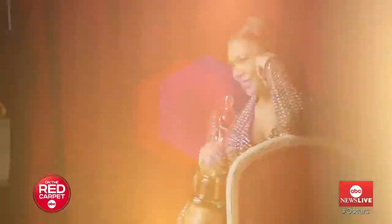So how are they getting ready? Our Lara Spencer talked to two of tonight's MCs. I probably will be nervous on the night. It definitely helps knowing I'm going to walk out with Regina and Amy. It's different. We're having power in numbers. Exactly. Because if we suck, you won't suck alone. Hosts Wanda Sykes and Regina Hall speaking to us about the Oscars.